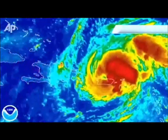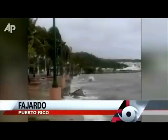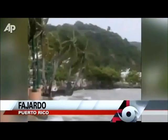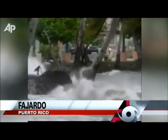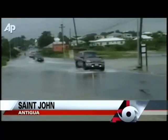James? Irene reached hurricane strength as it moved across Puerto Rico this morning with winds as high as 75 miles an hour. The storm was centered about 25 miles west of San Juan. While still a tropical storm on Sunday, Irene downed trees and caused widespread power outages in the U.S. Virgin Islands. The governor declared a state of emergency there. Over the weekend, the storm caused flooding on the island of Antigua.